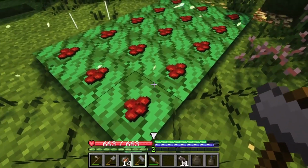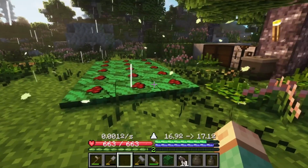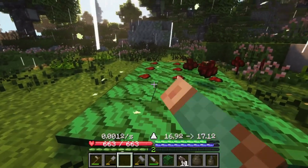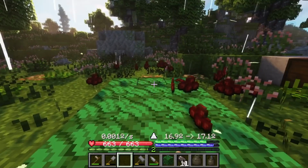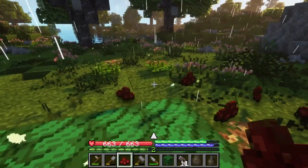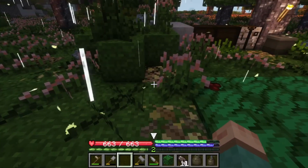Okay, so these are now dried cherries. Let's gather these up. I like to stand back quite a ways, hold shift, and then right click, and then move my way inwards, because if it picks up one, it kind of makes it a lot of, yeah, just like that. Okay, I'm not going to be able to pick up that last one now until I pick up all the rest of these.